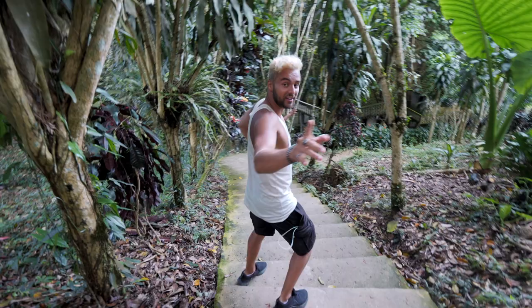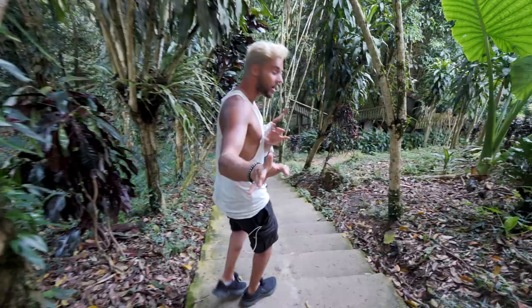One thing you've definitely got to be aware of when you come to this garden are the mosquitoes. So come covered up or covered in mosquito repellent.